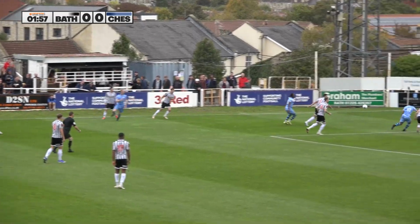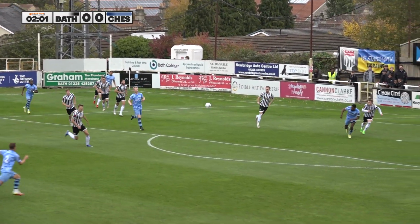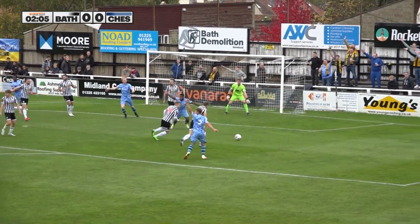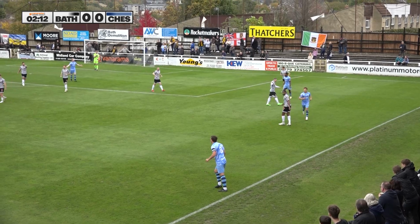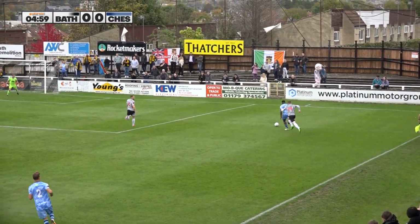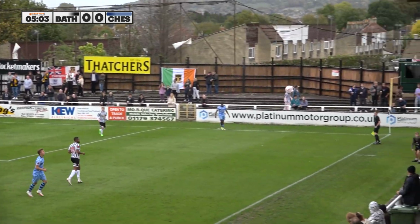Up the line, looking for Harris. Flicked inside. Now comes through to Newton. Crosses in towards the far side. Arriving is Alexander, whose shot is blocked. Few appeals for handball. Referee doesn't think so. And Hayfield, James can clear up out of play. Beckles-Richards does well to get their head of Jones on the right. Crosses in low. Rains can clear from the 6-yard box.